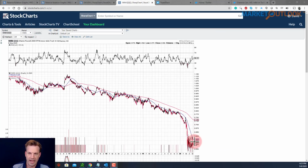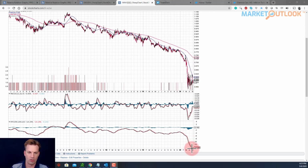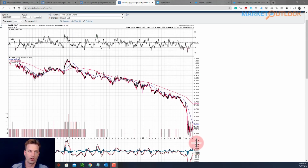And we would see this gap here between IWM and the Qs, which has really gone parabolic this year, start to fill, right? If you break that 50-day moving average, it's one thing to come back to the 50, but it's another thing to break above it and really get this long-term trend going, right? And that would mean some strong outperformance in IWM.